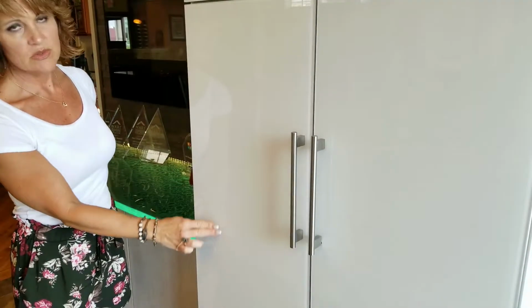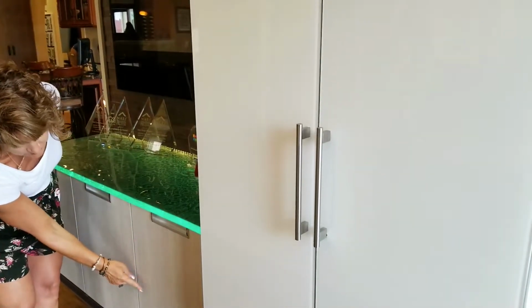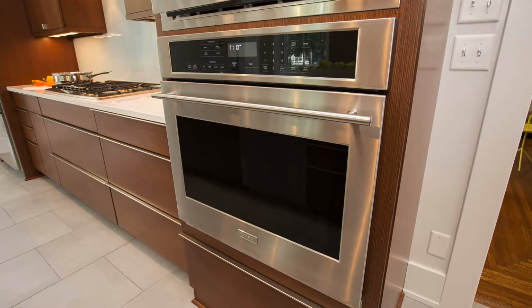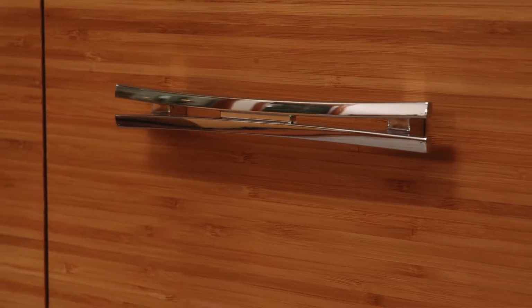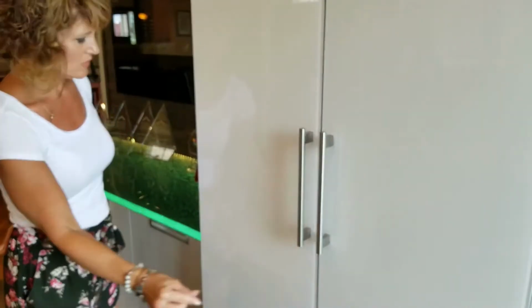A slab door is a completely flat panel without any three-dimensional details. It is most often used in modern kitchens because of its sleek contemporary lines. These doors can either have a very plain finish or visual interest can be created with pronounced wood grain. In either case, hardware is typically simple but also plays into the design of the kitchen.